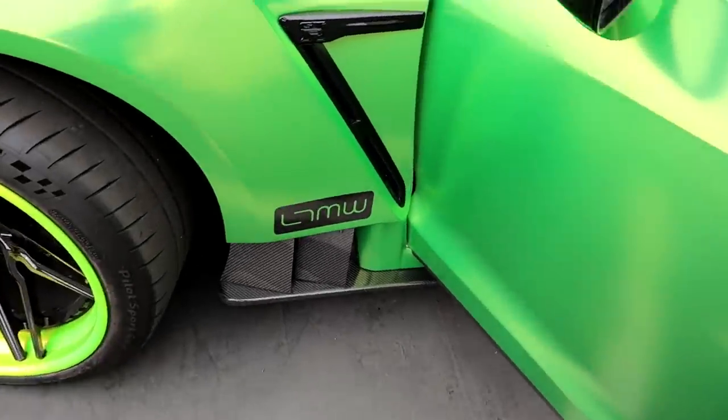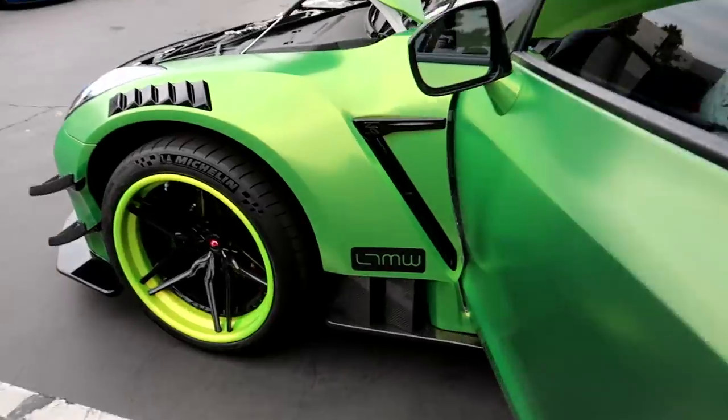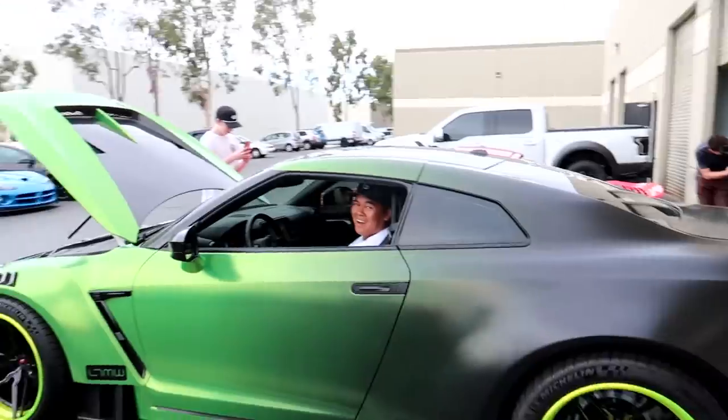E85. Do it again. That's pretty good. Yeah, that's solid. Fitment's good now. This was a huge problem. Make her do a squat. Now go up.